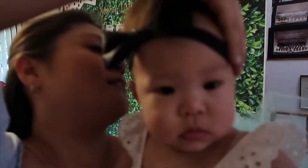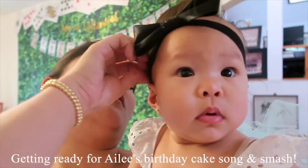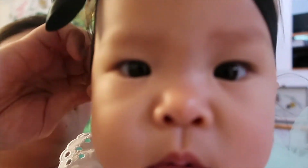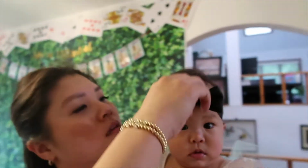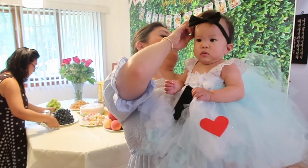Look at Tantian. That's her bow. Oh, it's not centered. Come on again. Looks good.